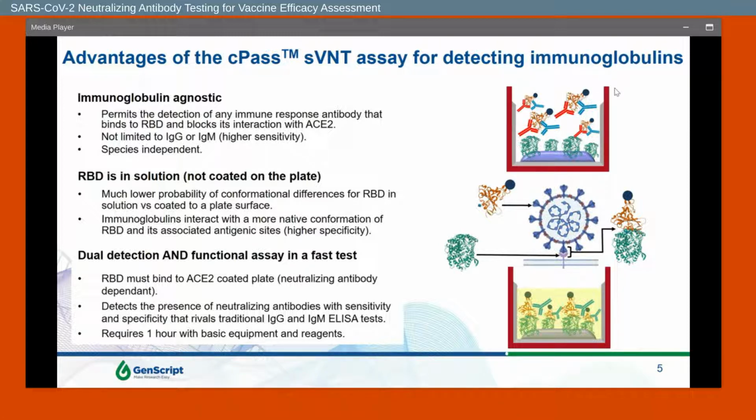So this increases the specificity of the assay versus coated plates that have RBD coated on the surface of the plate, which may perturb the conformation of the RBD or spike protein or nucleocapsid protein, and then elicit antigenic sites that may be non-native, and then other immunoglobulins may bind, causing non-specific binding. So this assay is highly specific.